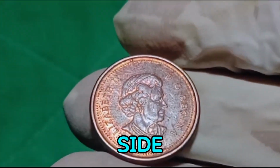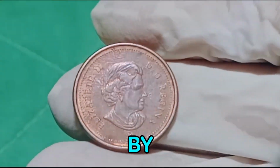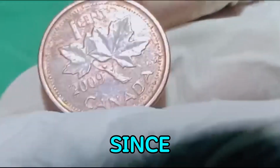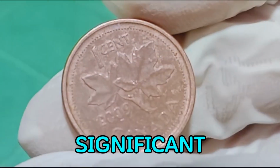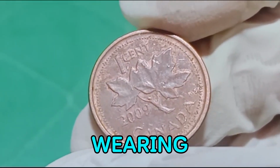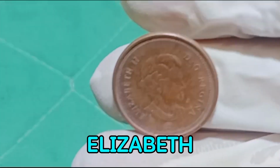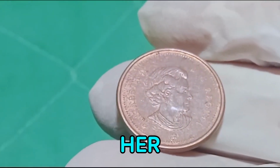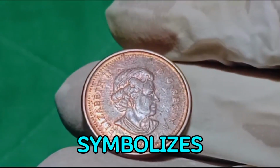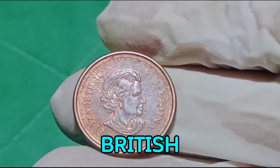On the obverse side, we see the effigy of Queen Elizabeth II, designed by Canadian artist Susanna Blunt. This design has been in place since 2003 and marks a significant departure from earlier depictions of the Queen, which presented her wearing a crown. Blunt's design, however, portrays Queen Elizabeth II without a crown, giving her a more approachable, humanizing appearance. This design symbolizes Canada's growing sense of independence while still honoring its ties to the British monarchy.